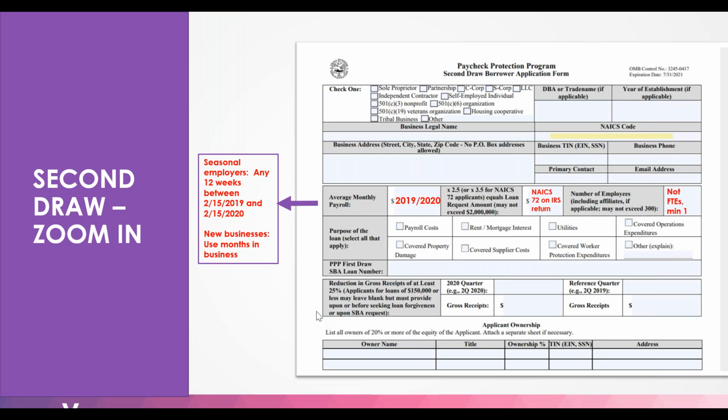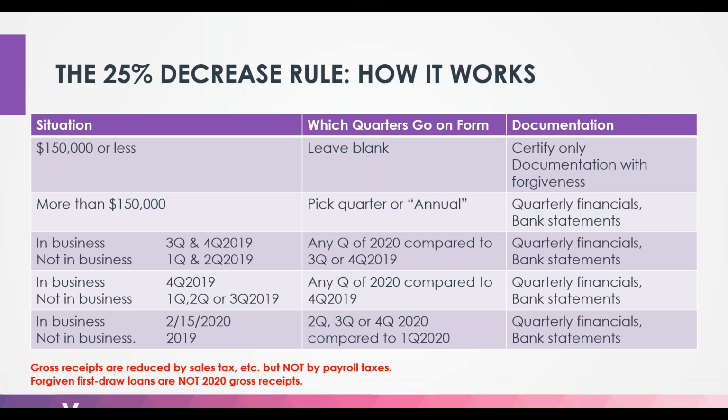Now we'll see that you have a few options about how to go about doing this. At the bottom here, anyone who is a more than 20% equity holder of the applicant has to be listed here. Okay, I want to focus on this 25% decrease rule and how it works. First of all, in the situation that your loan is 150,000 or less, you leave those boxes on the form blank, and you're just going to do a certification now and documentation later.